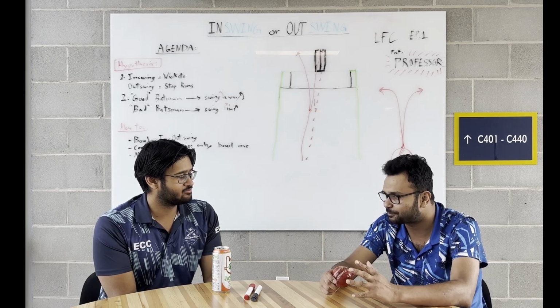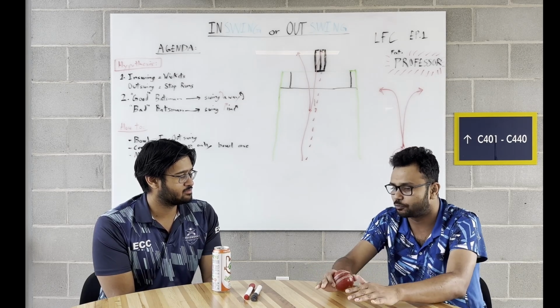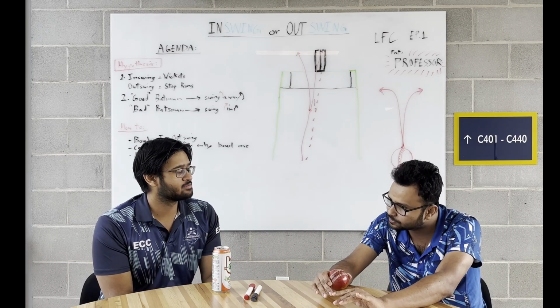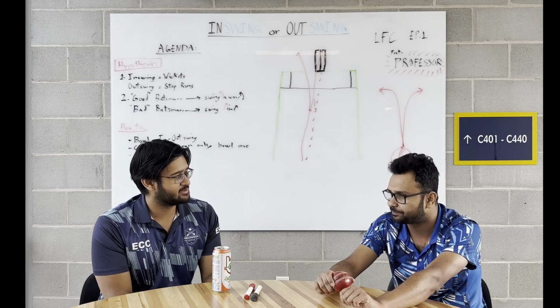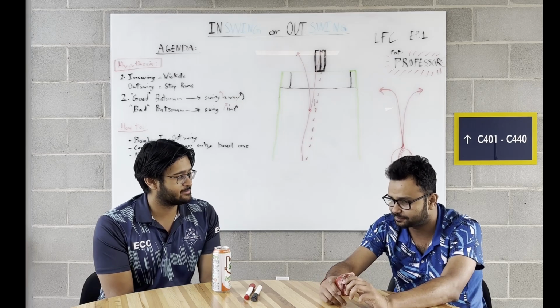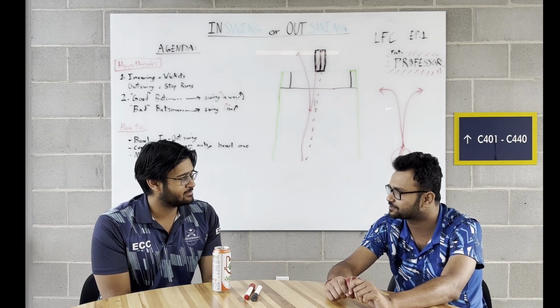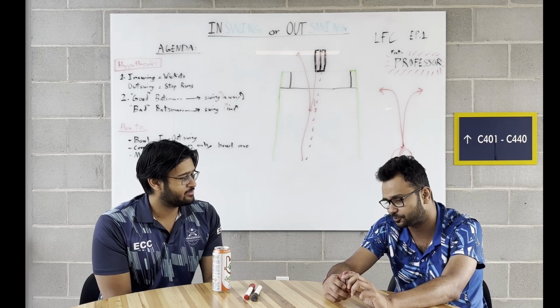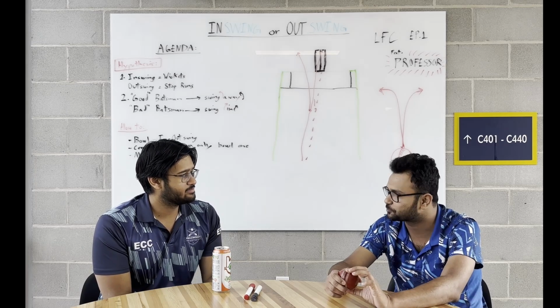I do feel that for this reason, if you have an equally good in-swing or outswing bowler, especially at our level, the in-swing bowler will be more successful. Yes, I agree 100%. In terms of stats, the outswing bowler might have a pretty good economy. Yes, that could happen. But it is what it is.